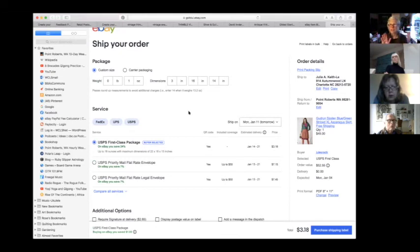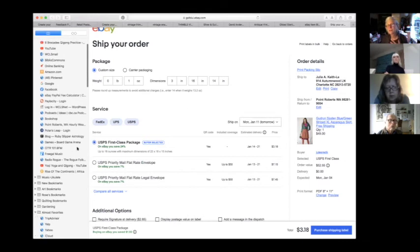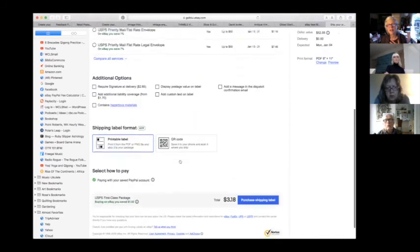And I have an inkjet printer, so you have to be careful. I'll tape over the address so that it doesn't get wet and just mush the address, but you don't want to tape over a barcode because it won't read right. It'll slow down your package. So it just depends how you want to do it.